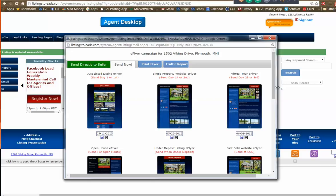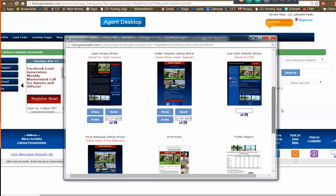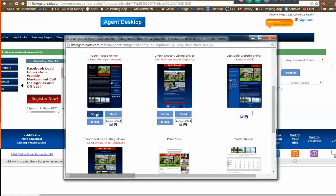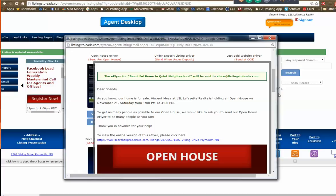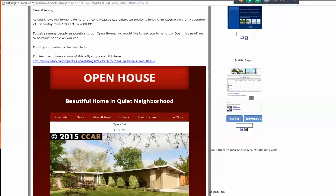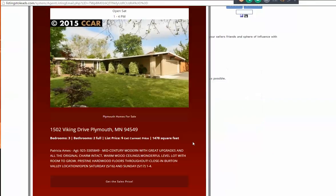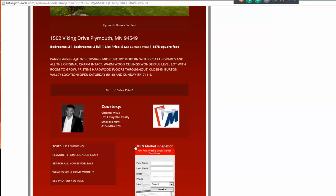So in our world, let's click on the open house flyer. There are a couple of really important pieces here. First of all, the open house flyer, as well as the coming soon, just listed, and just sold, what are they going to have? They're going to have our lead generation links right in the email, right? Again, no other company does that. That's just part of Listings to Leads.